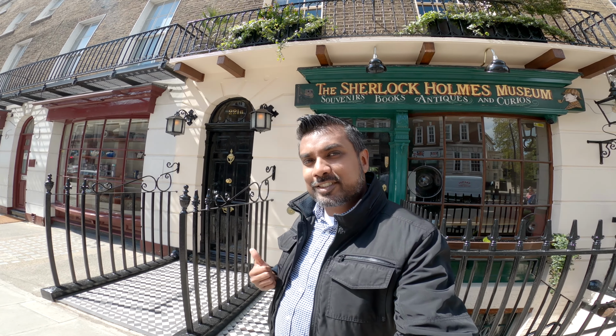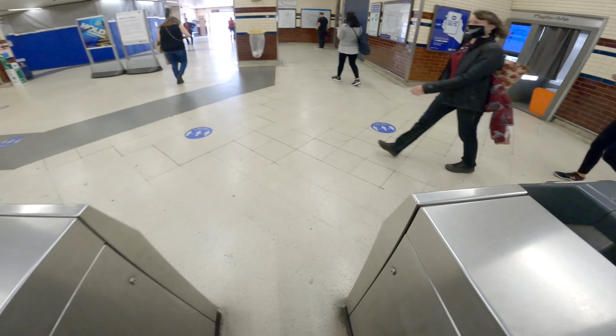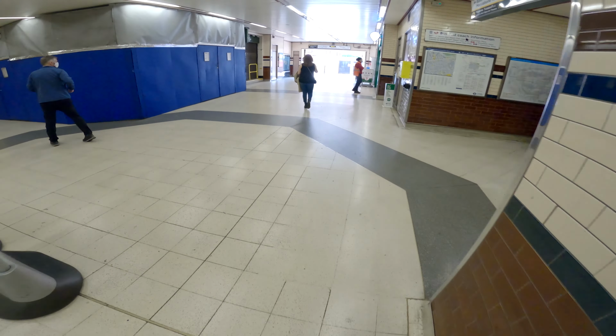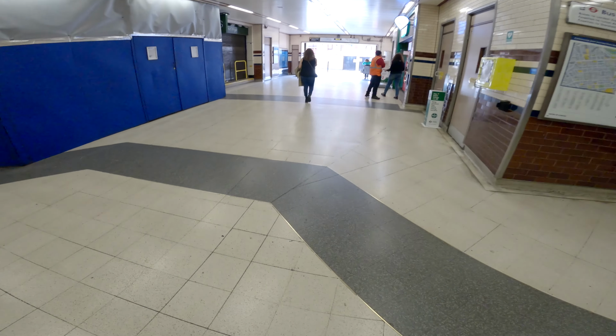Was Sherlock Holmes real? If he wasn't real, how come there's a house at his address? I'm in Baker Street, London today, and Baker Street is actually famous for three things: Sherlock Holmes, and you know where this is going, Sherlock Holmes. So everything around here is based around Sherlock Holmes.